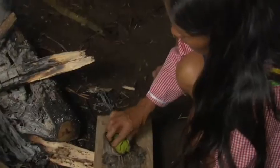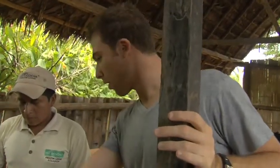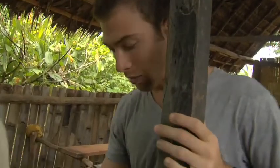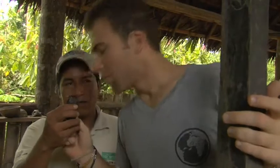So after they're done painting, they'll put the pottery inside the fire. ¿De cuánto tiempo lo dejan ahí para quemarse? 30 minutos. 30 minutes, and they'll pull it out and they'll clean it up, which she's doing right now. Es fuerte. También es medicinal. It's also medical. I always wondered how they made it. I'm ready to buy it now.